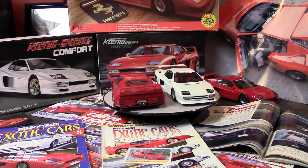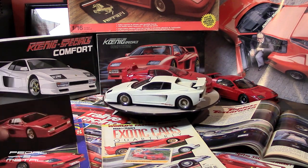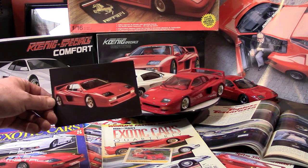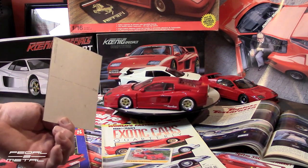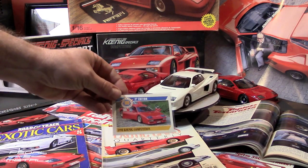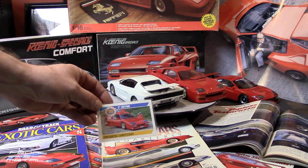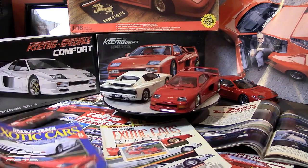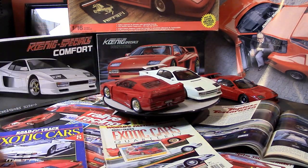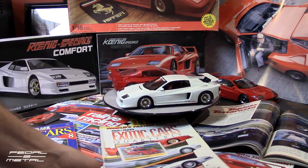But I just wanted to discuss, if you're a fan of KOENIG like I am, different things you can buy. There's postcards. You can sometimes find these for a few dollars a piece on eBay. There's a trading card, and this has a John Lamb photograph. This is also featured in this Exotic Cars number 8. It's the same photo as a lot of them. There's rally racing magazines I ordered direct from Germany.